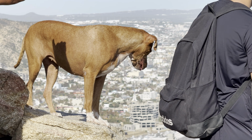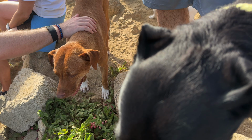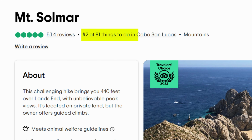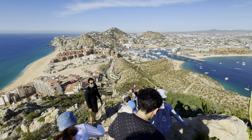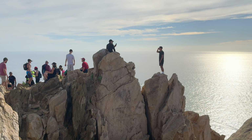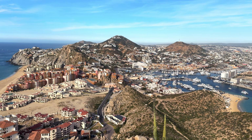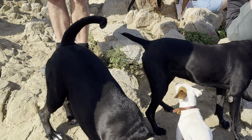If you like dogs, like hiking, and happen to be traveling to Cabo, then there is a unique experience made just for you. The hike to Mount Solmar is rated as the #2 best thing to do in Cabo according to TripAdvisor, and after completing the hike myself, I actually think it should be #1. Located near the tip of the Baja Peninsula, you will enjoy the best panoramic views the city has to offer, and what's better is that you get to do it with some furry companions.